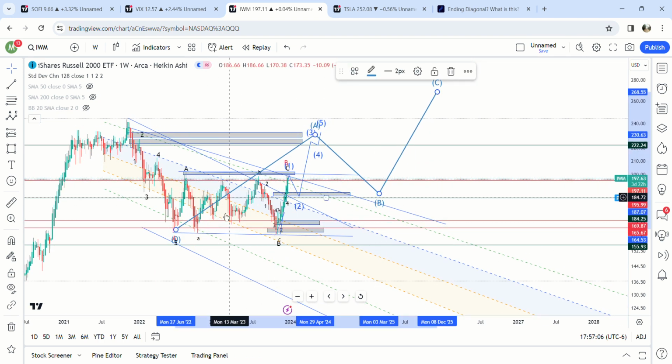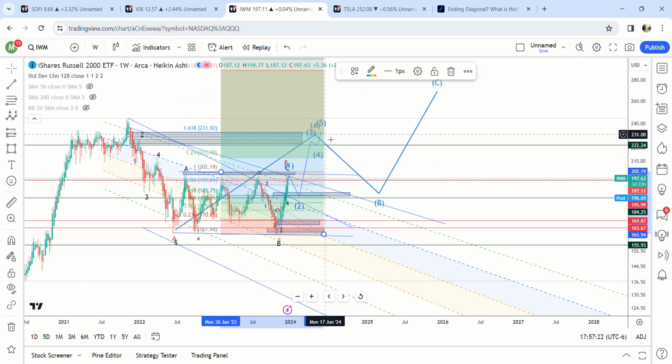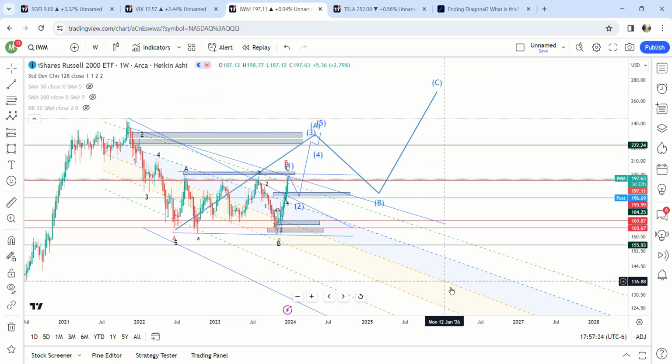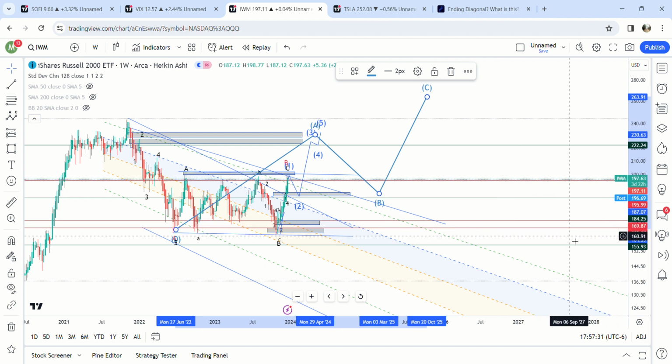Because this is definitely an ABC move at the minimum. It's not an impulse move. So you're probably going to see a pullback after we hit 230 if it's a 5-wave move. 230 is the 1.61 fib. And then I would be looking for either a sell off to new lows or a B wave and another move higher if they want to hold this off into the election. So looking for a pullback to probably somewhere around 185 minimum starting here soon.